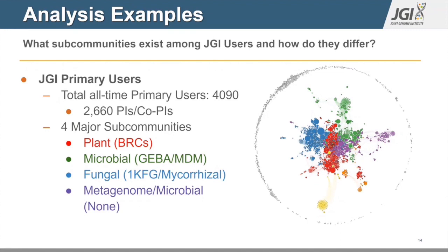In this example, I've created a network graph of JGI's primary users based on who shares proposals with whom. So here, the dots or nodes are individual users. The lines between them, or edges, indicate shared proposals, and the size of the dots indicates how many proposals a given user has with us. The colorings that you see were produced algorithmically based on proposal relationships. So if two users share a proposal, there is a line between them.